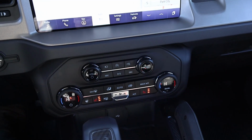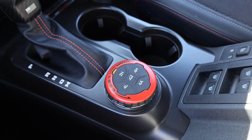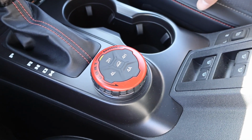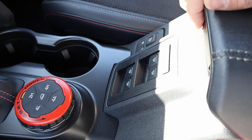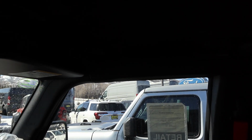We've got heated seats with this, dual zone climate, and then this does have 2-wheel drive, but it has high, low, and auto. It also has a bunch of different off-road modes. It'll also change the suspension. And then the window controls here in the center, and just kind of like nice trim throughout. We've got 6 auxiliary switches up top and then nice top insulation in general.